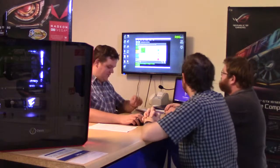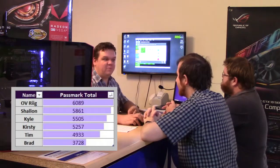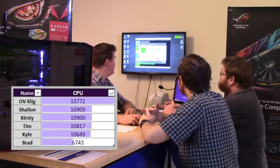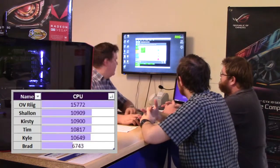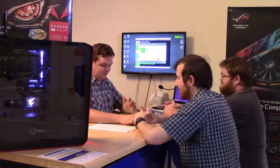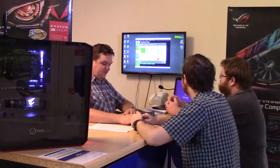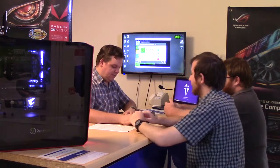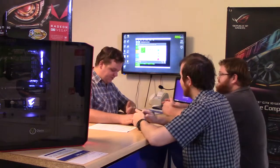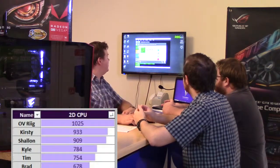Okay, so CPU wise, a total score of 6,089. That is the top of our benchmark so far. A CPU score of 15,772 is one of the main reasons. This is an i7-8700 running at 3.2 gigahertz, so it's a lot better than any of our machines. So that's 15,000 versus the first place, which was me with almost 11,000. So that's a nice build. And then 2D graphics, previously Kirsty was at the top with 933, this is 1,025.